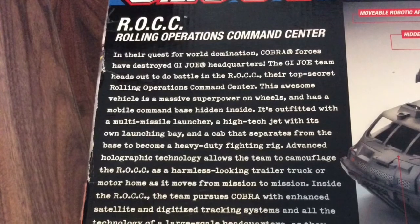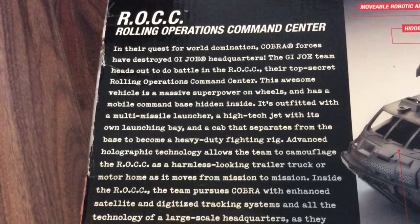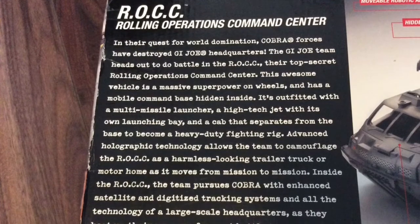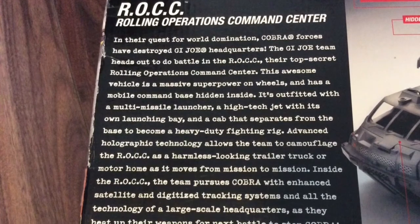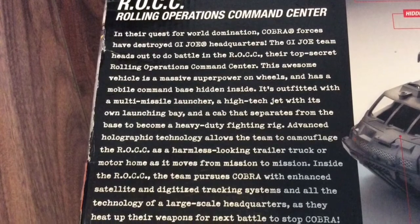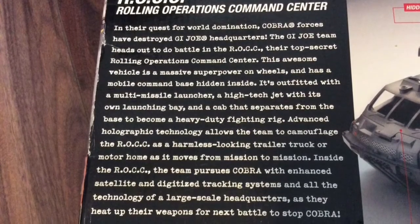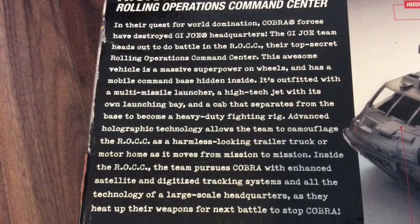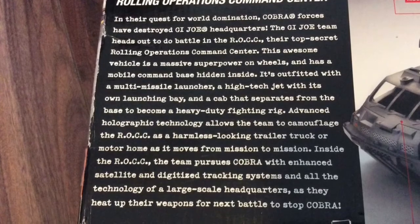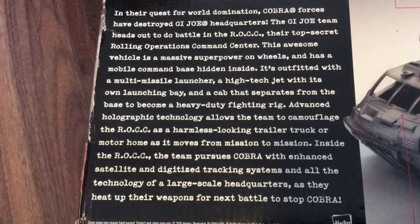In their quest for world domination, Cobra forces have destroyed G.I. Joe headquarters. The G.I. Joe team heads out to do battle in the R.O.C.C., their top secret rolling operation command center. This awesome vehicle is a massive superpower on wheels and has a mobile command base hidden inside. It's outfitted with a multi-missile launcher, a high-tech jet with its own launcher bay, and a cab that separates from the base to become a heavy-duty fighting rig.